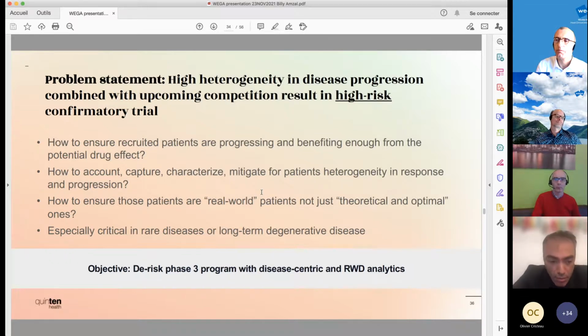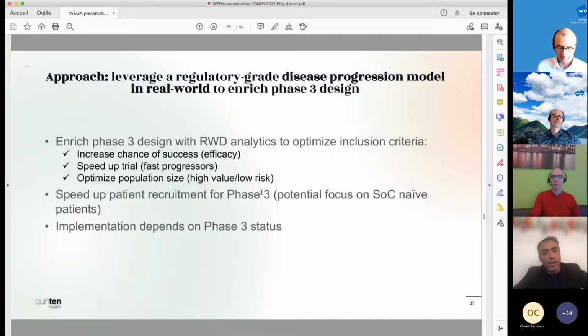So the objective of this study was to de-risk a phase 3 program using such disease-centric approaches and real-world data analytics. The idea is to enrich phase 3 designs with real-world data analytics, and that has been done in a number of settings already. And there were some guidelines published also by regulators on this to speed up recruitment and to again de-risk the trials, meaning increase the chance of success in terms of efficacy.